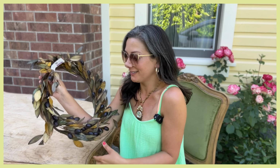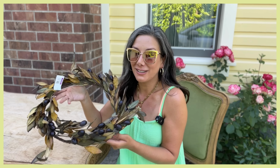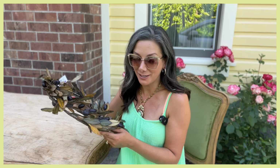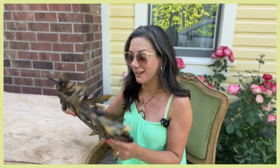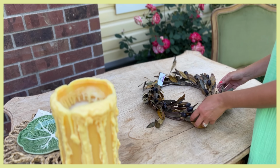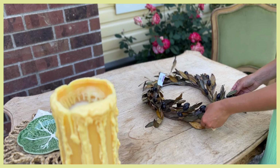Maybe my mom might like it, but I was gonna do a little thought for you here on my mom's dining room table since we're out here right now, so hang tight. I got such a good deal on this wreath. It was like half off, I think, today. So it was $1.99 for this wreath. And I think these online go for quite a bit. So that was a really good deal.